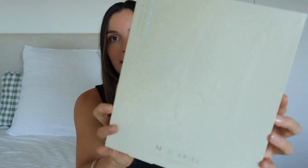Now I am going to show you some things that I purchased from Mecca. A couple of months ago, I was in Mecca and my sister purchased this beautiful brush set, and when we left I was like, I should have got that, because I think it's a limited edition collaboration, and I knew that once they all sold out I would be kicking myself because the actual colors of these brushes are just stunning. So these are the Morphe brushes, the collaboration with Ariel. They're just absolutely stunning brushes.